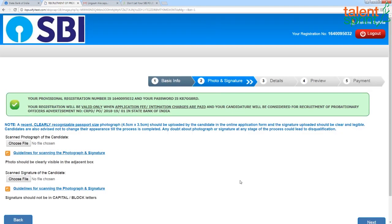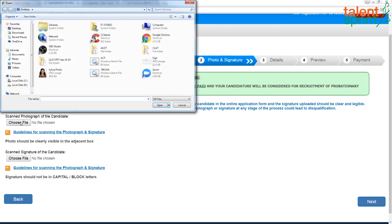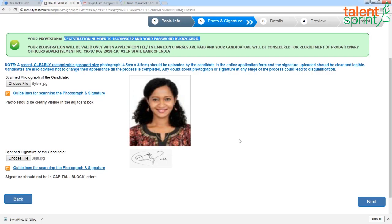So as soon as you finish the basic info, you have your provisional registration number and password generated. You can make a note of the same. Remember, this is very handy, so you can come back in case you're unable to complete your online application process in one go. Okay, so let's go ahead and upload the photograph and signature. So once you've uploaded the photo and the signature, you can click on next.